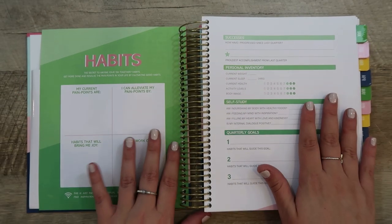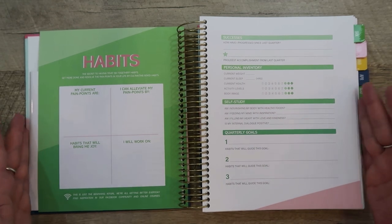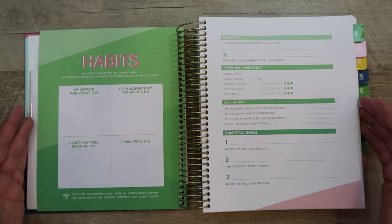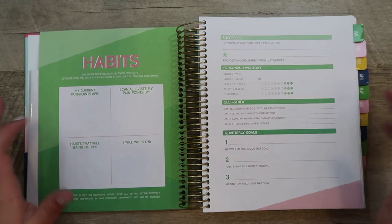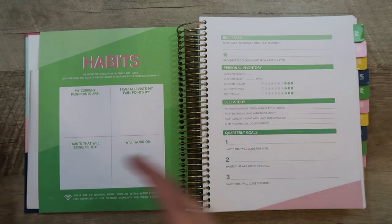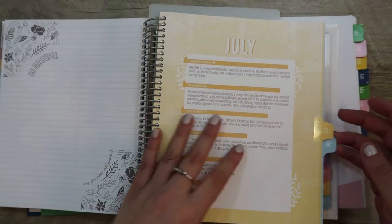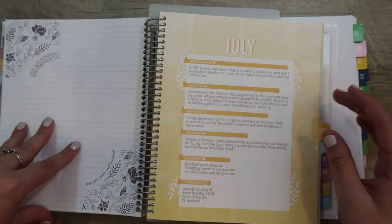So these first 2 pages here are their quarterly check-in. This is something unique to their planner that I really haven't seen in any other planner. The power sheets do have a quarterly check-in. Last year, there was more of a flip kind of fold-out page. Let me show you. Yeah, before July, right?